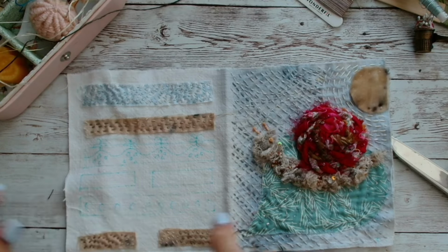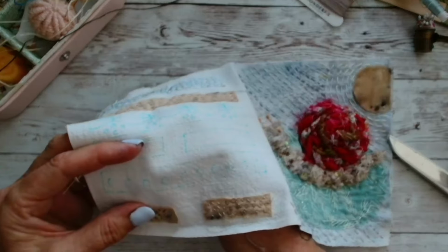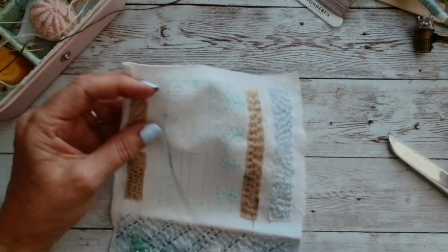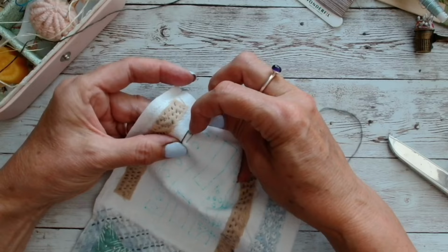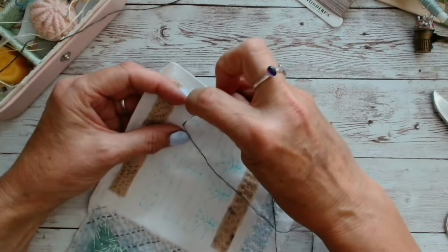So what I'm going to do is I'll border these 3 as if they've got some wooden border around them, but I'm going to do a stem stitch to make it look a bit like a ropey type thing.